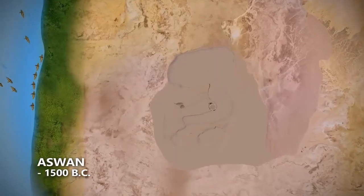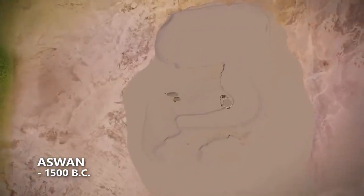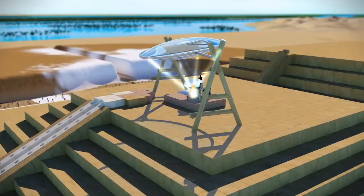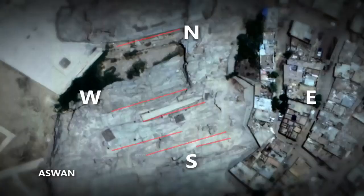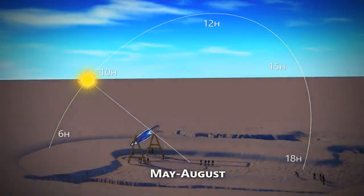I put forward that it was heated with the solar lenses. The workers in the Aswan quarry were responsible for extracting the granite in cobblestone-sized pieces, using the solar lens. The melting of the granite was done from May to August. During these months, its intensity is the strongest.